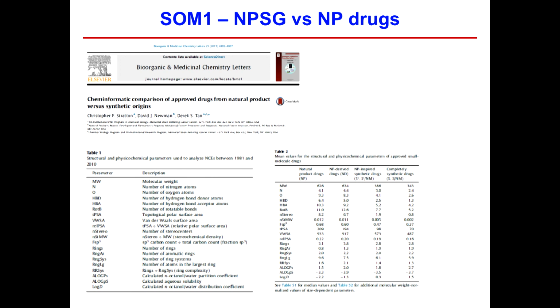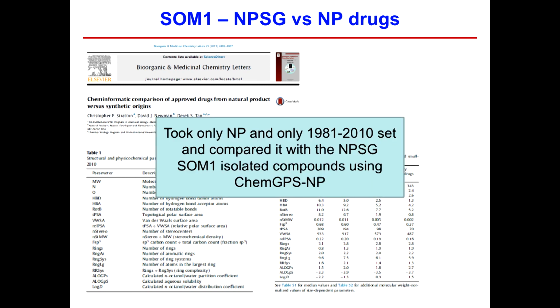And so there were methodologies that are used to compare compounds to each other. In this case, we wanted to compare them to all approved natural product drugs. And what you see here, we took natural products approved from 1981 to 2010 and compared them by the same parameters we just compared those molecules that we isolated, using a statistical program, ChemGPS.